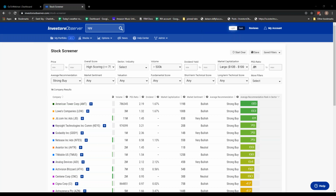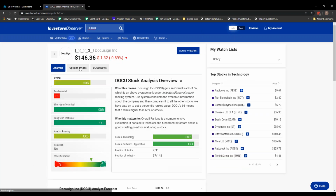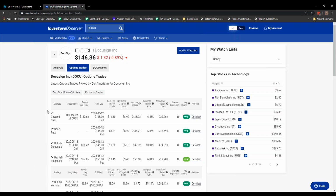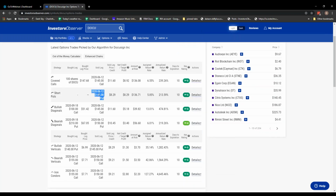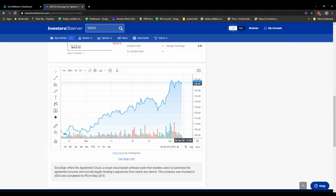All right, so Srini says he sold a put on DocuSign yesterday, but it went negative, and so he closed it for a loss. How do I understand the options rating by InvestorsObserver? Decide or stock or option. All right, so let's look at DocuSign first of all. For any stock, you can go and look at the option trades here. So this is not the trade that was on yesterday, so I can't really say what that says, but it doesn't look like it should have lost much.